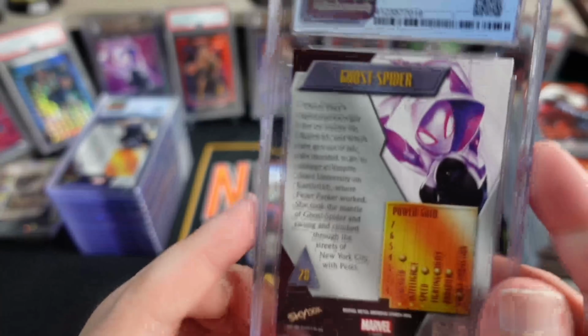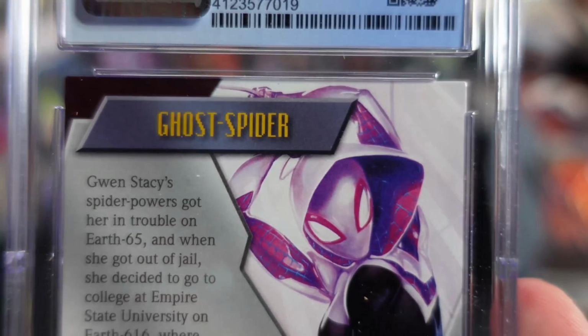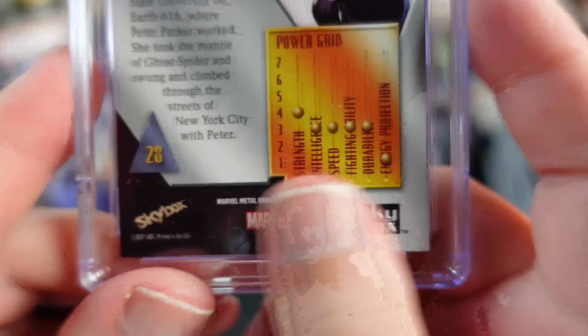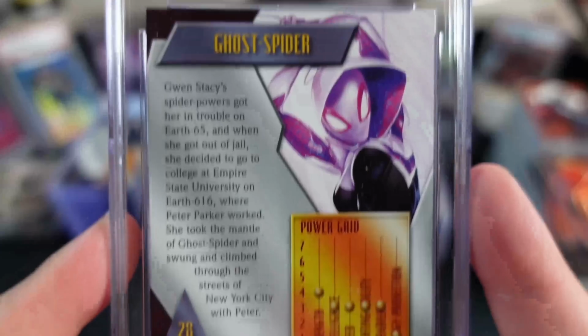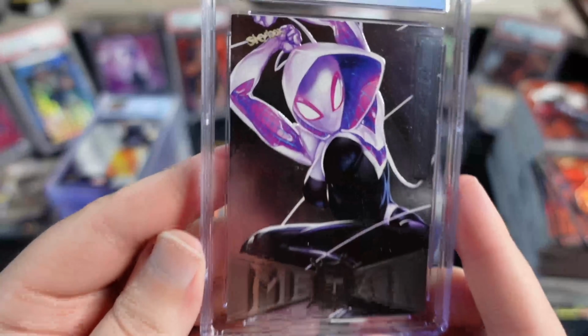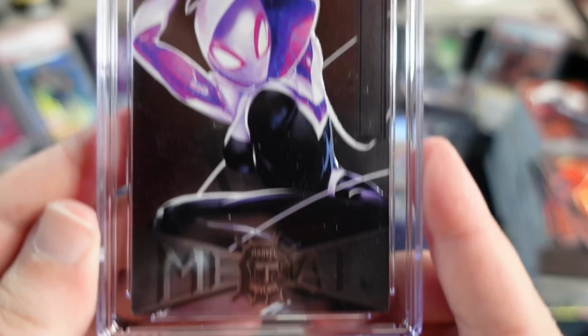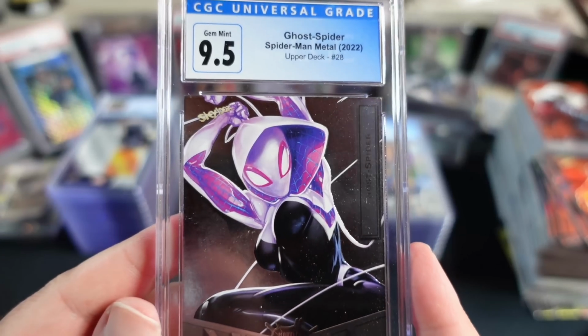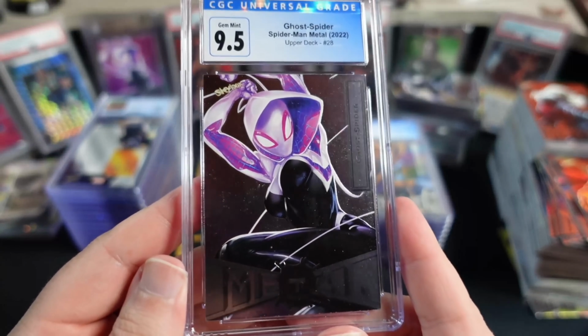Here is a Ghost Spider. Once again, the back looks a lot cleaner on this card compared to some of the ones that we looked at. Front not bad at a quick glance. Not real great about telling centering on these. This got a gem mint, a 9.5.